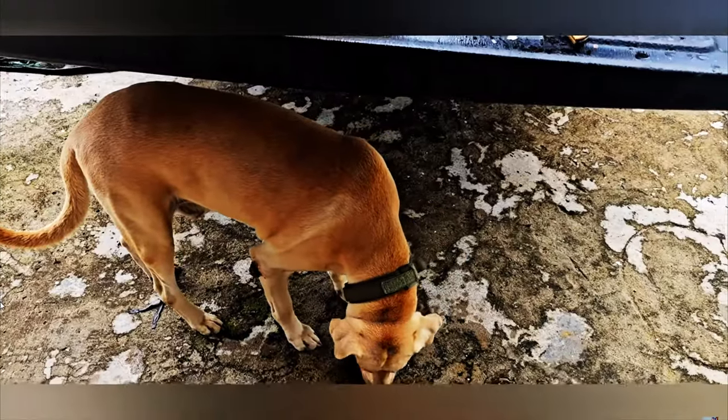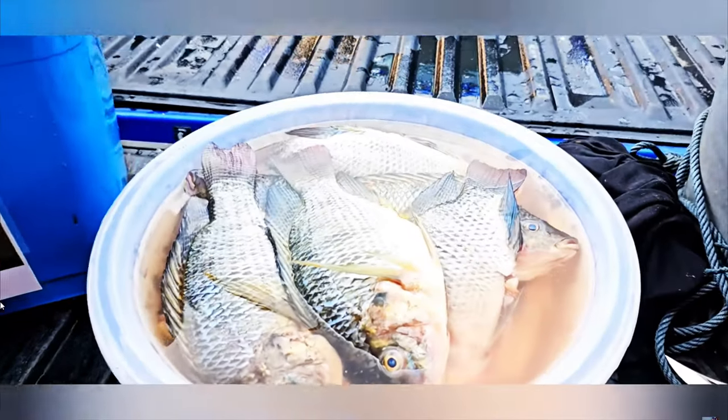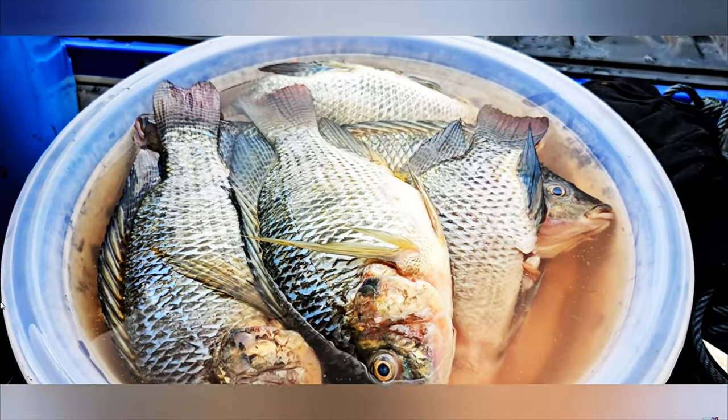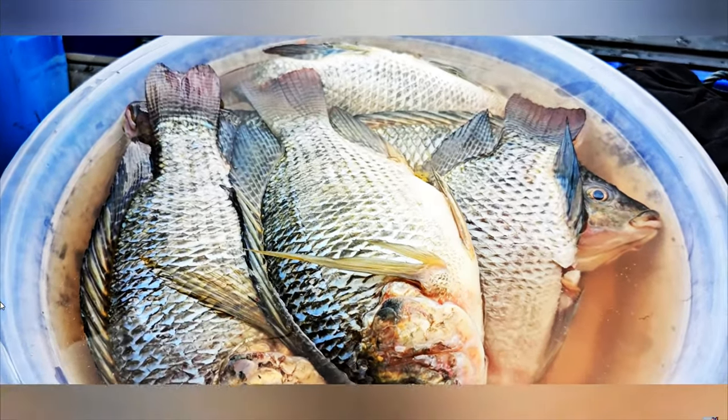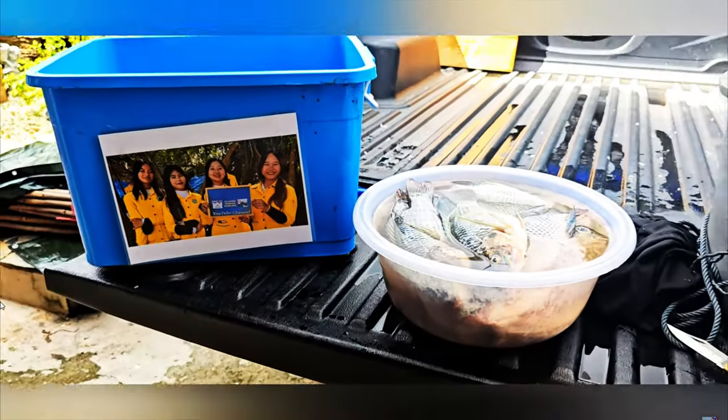Jake, you silly boy. You like the fish flavor, don't you? All right, guys, that's it. So they're in salt water right now. They'll go directly into the fridge with a lid on, get cold, and then they'll come out and get another wash before they go into the baggies.